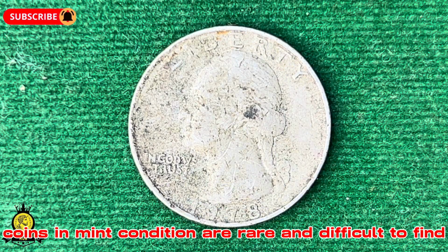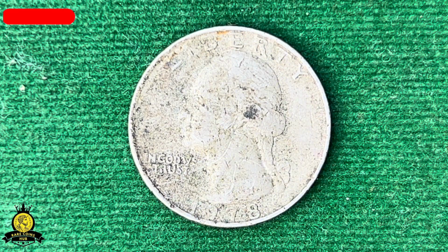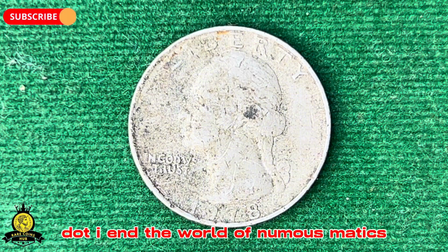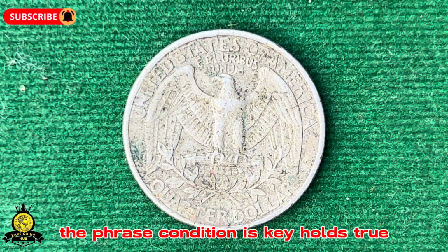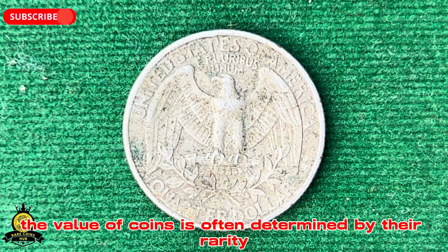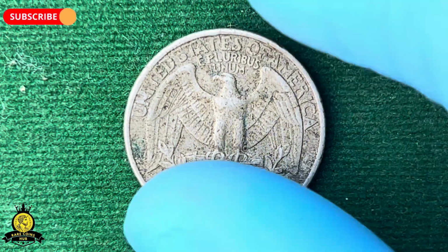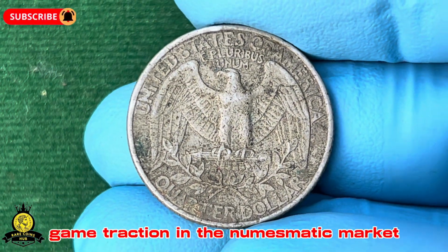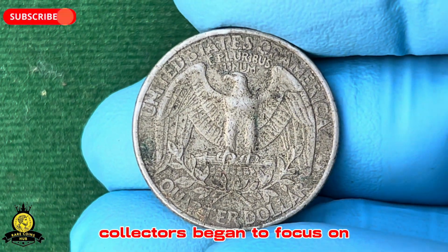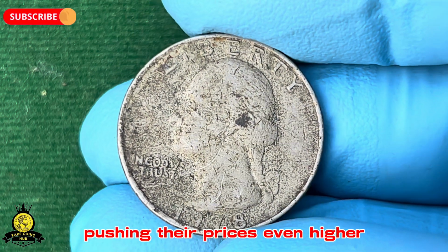Coins in mint condition are rare and difficult to find, and the better the condition of the coin, the higher its market value. In the world of numismatics, the phrase, "condition is key," holds true, as the value of coins is often determined by their rarity and the quality of preservation. As the 1978 quarter gained traction in the numismatic market, collectors began to focus on identifying the highest grade examples, pushing their prices even higher.